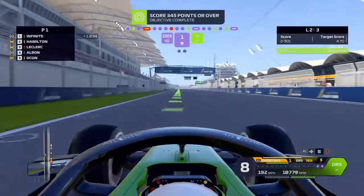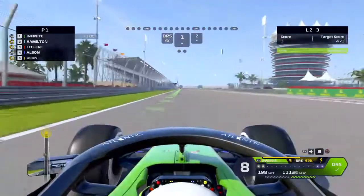That's looking good. Now let's try for purple. You'll get a bonus for consistency if you can chain good corners together.